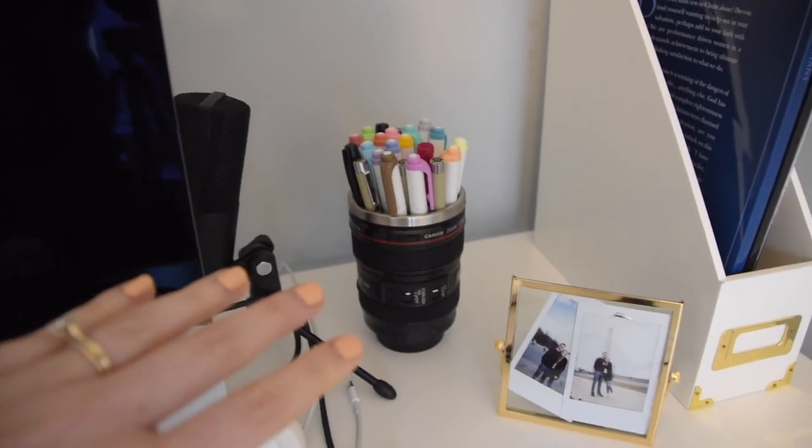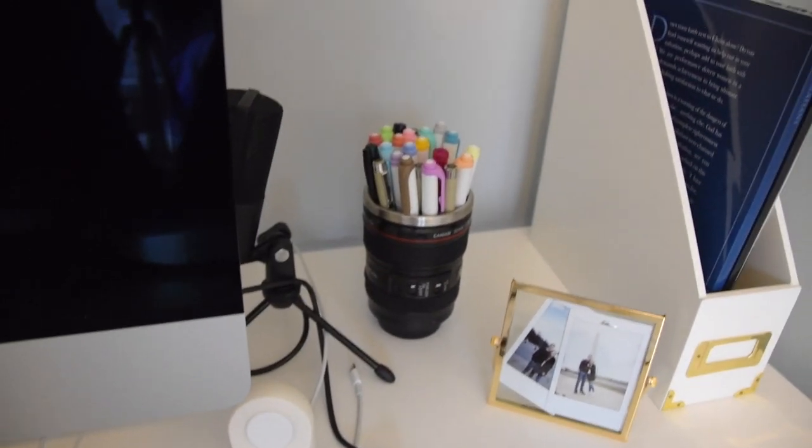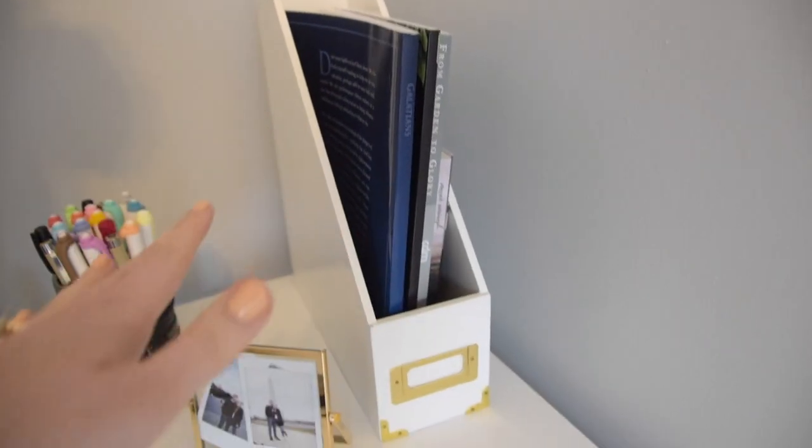This pen cup's a little bit not as cute as I'd like it to be, so maybe I'll put some of that stuff in the drawer if I make room for it and have a smaller pen cup. This is also a bunch of just random Bible studies. I don't know. I just wanna make this a little bit better.